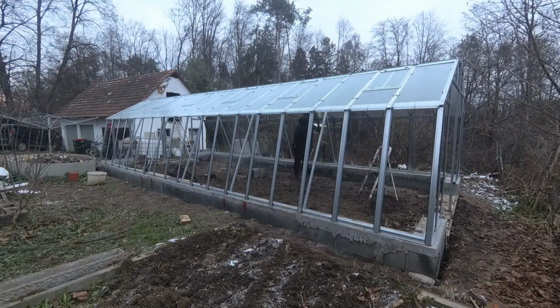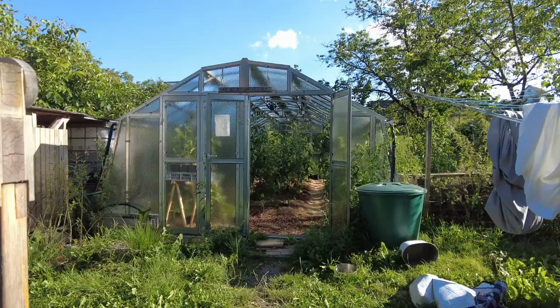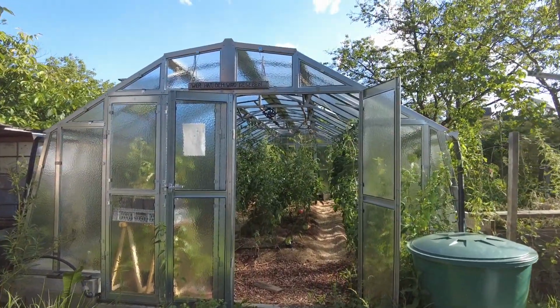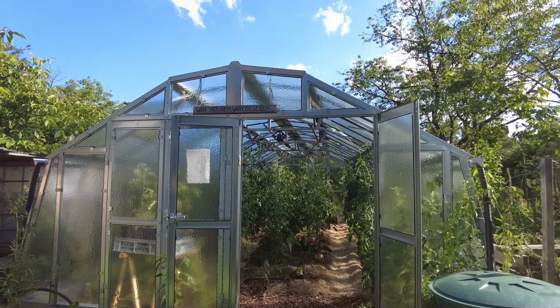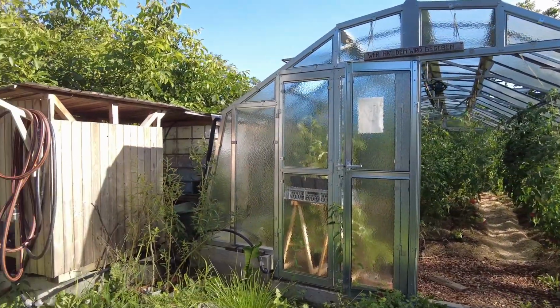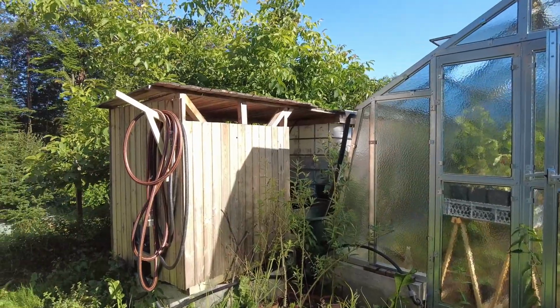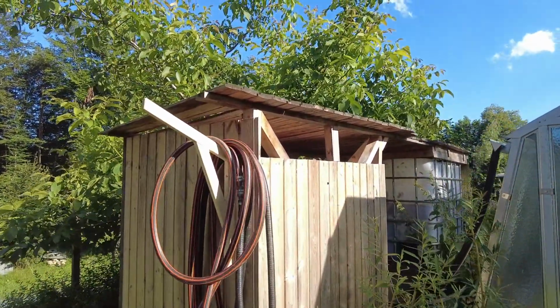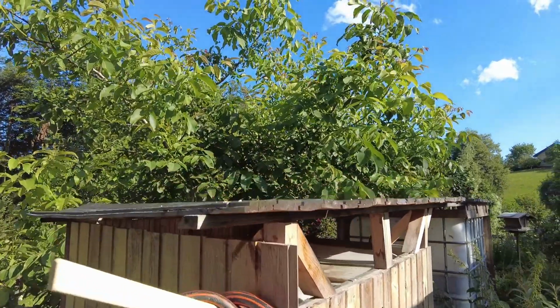The greenhouse was one of the first projects that we did on our ground, as we knew this would have quite an impact on our growing season and our young plants. We're pretty pleased with the setup around our greenhouse, although the roof that covers our containers may need some maintenance in the future.